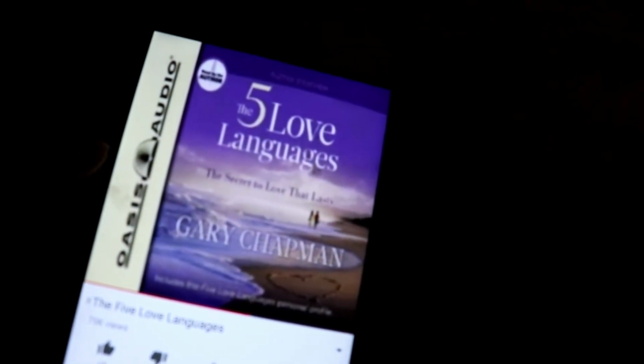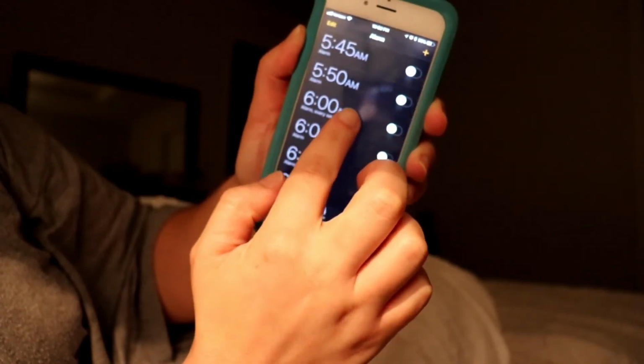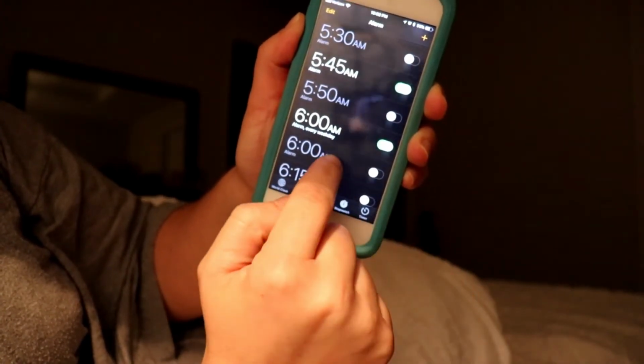The last thing I do is make sure that I have my alarm turned on, and can you believe, look at how many alarms I have. It's so embarrassing. You can totally tell I am not a morning person.